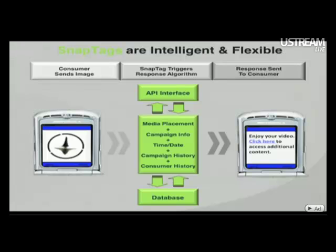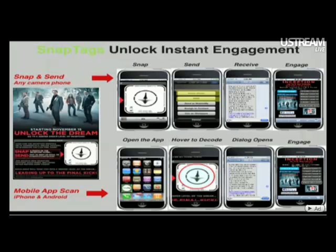Can I just ask a quick question about the unlock the ring? Yep. It still amazes me how much people want to interact with this sort of content. What kind of reaction do you have? It was one of our biggest campaigns.